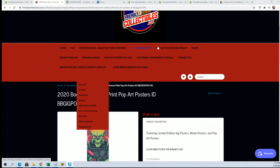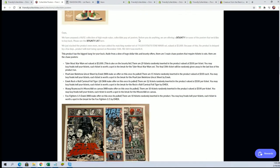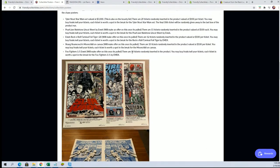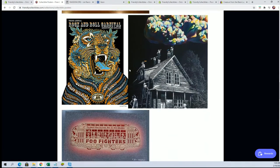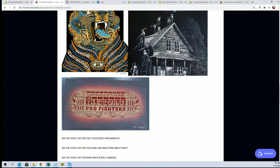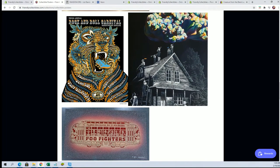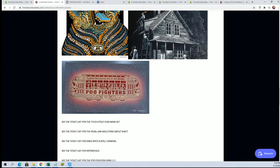So check this out right here. We still got plenty of tickets for the Tyler Stout Star Wars set. This is like $3,000. And the uncut Pearl Jam sheet. There's some of the other ticket chasers right there. Emic 101 and then Rock and Roll Carnival. So there's a lot. So anyways, you guys can check that out here. The Moonchild.